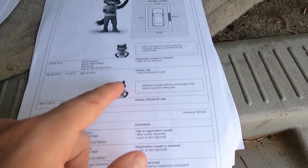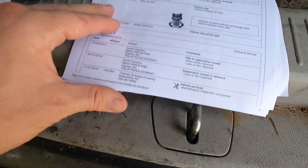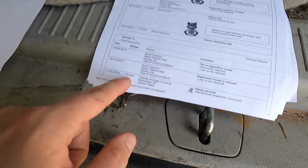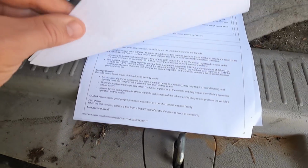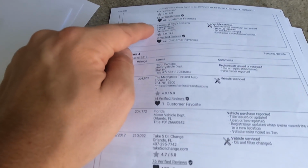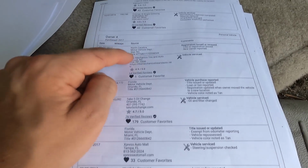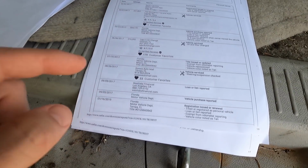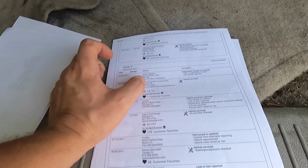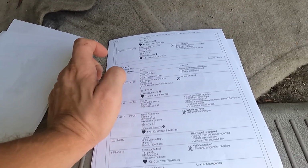And then it was sold at auction to another guy in North Carolina who had it until it was at 195,000 miles. And then another owner in North Carolina ended up sending it off to Florida, where I ended up buying it in 2017 and becoming owner number 4.